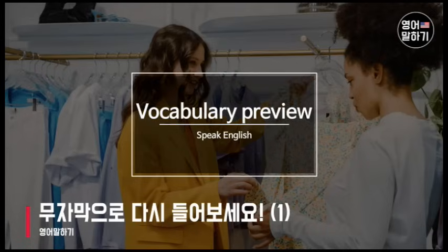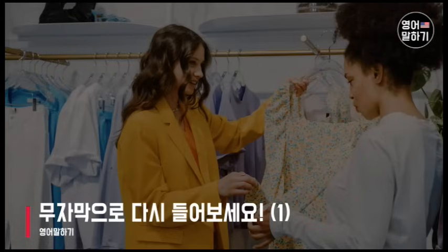Vocabulary preview. All right, so we're going to preview the word bargain today. Now, this is an interesting word because it's a verb and a noun. That's right. So a bargain is a good price, right? Yeah, this t-shirt was a bargain. I only paid $1 for it. Okay, so that is a bargain.